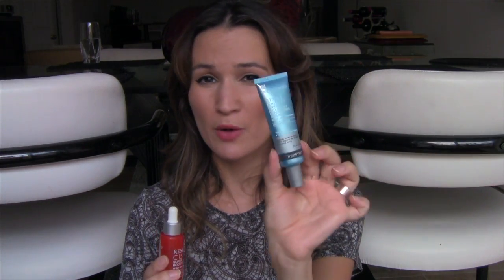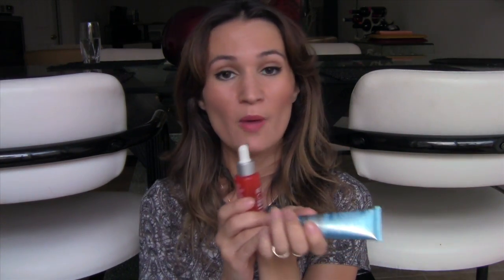So I just take about a nickel size amount of this, put it in the palm of my hand, add in 3 drops of this. This comes with the little dropper. I mix them together and I apply it all over my face. It's very lightweight but super hydrating, sinks into the skin right away, and my skin just loves it. Ever since I've started using these together, I've noticed a huge difference even in the overall texture of my skin. I have some scars that are quite deep set, but it's made my skin look a lot better.